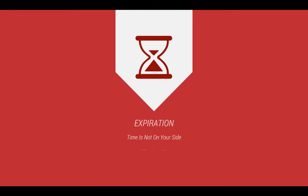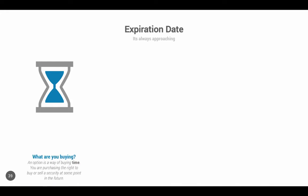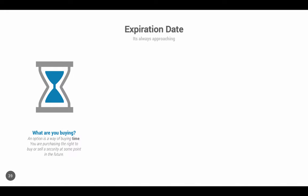Expiration, or why time is not on your side. All options expire. Expiration date is always approaching. When you're buying options, what you're really buying is time.